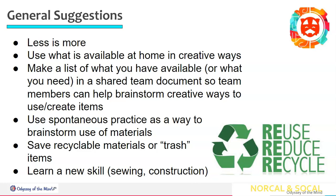Make a list of what you have available or what you need in a shared team document so team members can help brainstorm creative ways to use and create items that are available. Use spontaneous practice with your team as a way to brainstorm use of materials. And start saving recyclable materials or trash items, as these are low-cost items and can be used in many different ways in your solution.